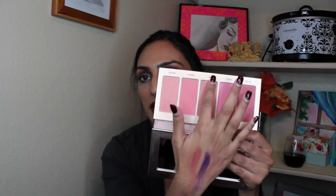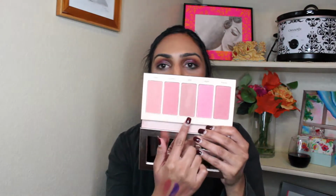But out of all these, I have to say my favorite is Prim, this middle shade right here. It's really, really beautiful. I love it for everyday wear. Especially if I'm doing a really intense smoky eye, this blush Prim is just perfect for that kind of look.